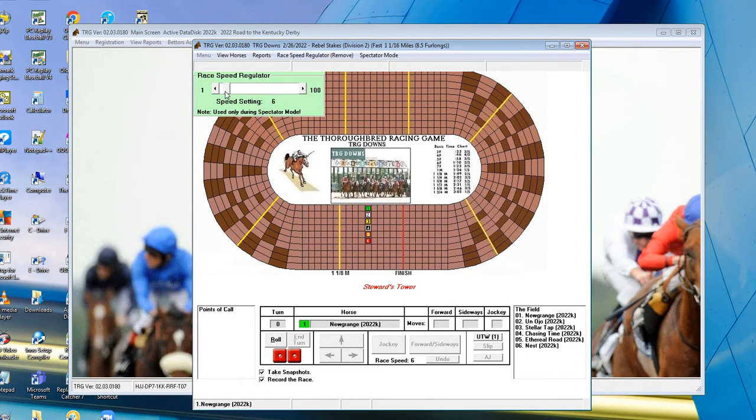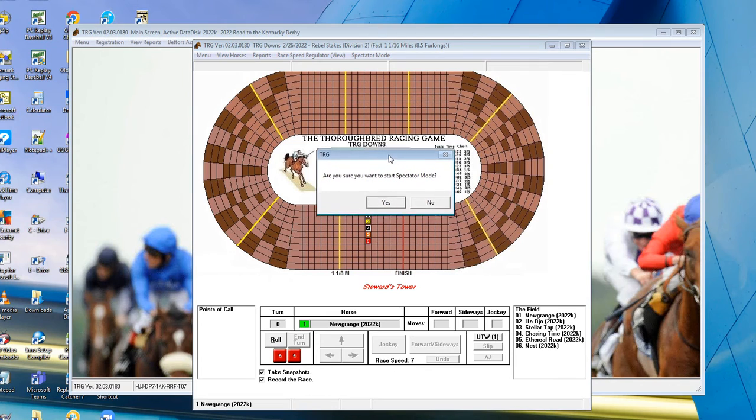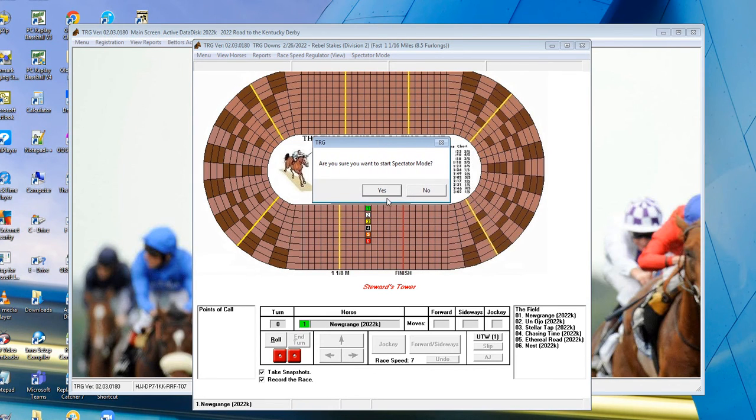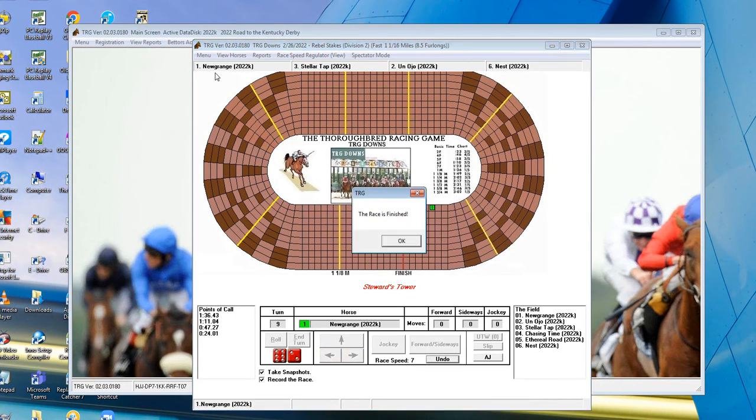check the speed, and we'll go ahead and run with the horses in the starting gate. Everything looks cool on the starting gate. We're ready to go, and they're off. New Granger is leading. Seems like he's led the pack the whole way, and he wins his 3rd race of the season.